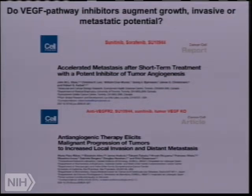On top of this, there are preclinical indications, and these are two papers that were published in the same number of Cell, I think in 2009, suggesting that chronic treatment with therapeutics that target the vascular endothelial growth factor pathway could have deleterious effects in terms of potentiating, which is a little bit counterintuitive, metastasis, potentiating angiogenesis, and metastasis. So this is obviously concerning. And there are other publications that have corroborated these data.